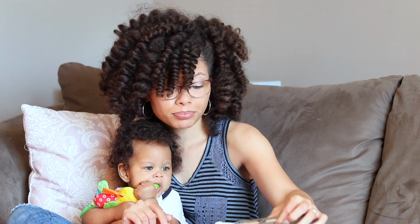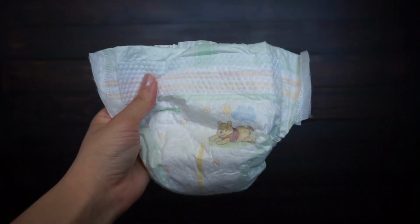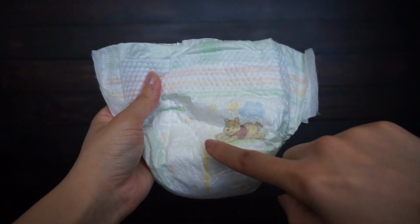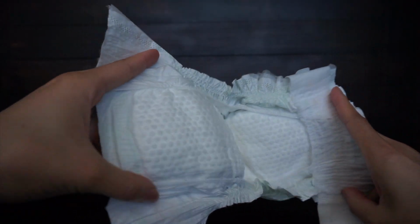I didn't like that. The next one is Huggies Little Snugglers. These are really good as well. These and the Swaddlers were my favorite. They have a wetness indicator. It holds quite a bit of pee. These are very good quality diapers.